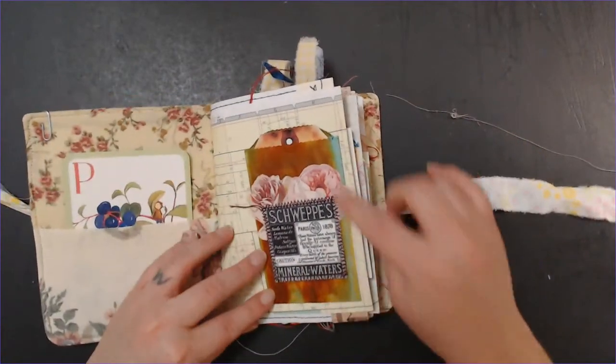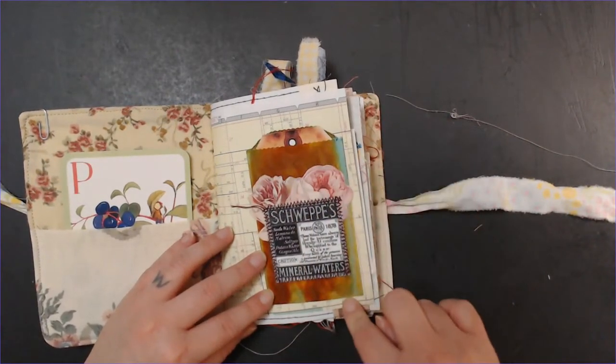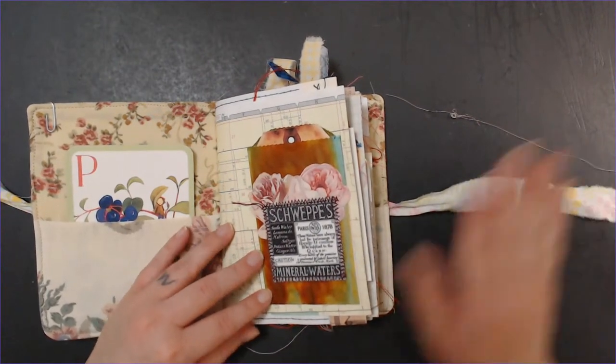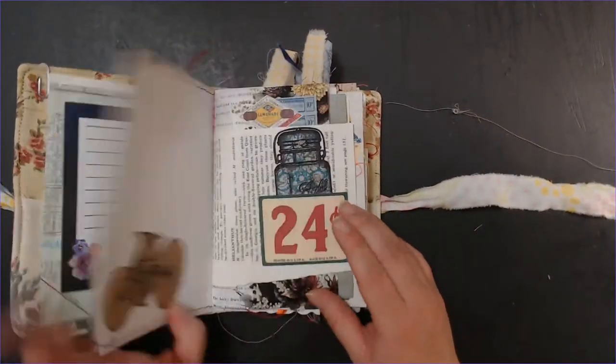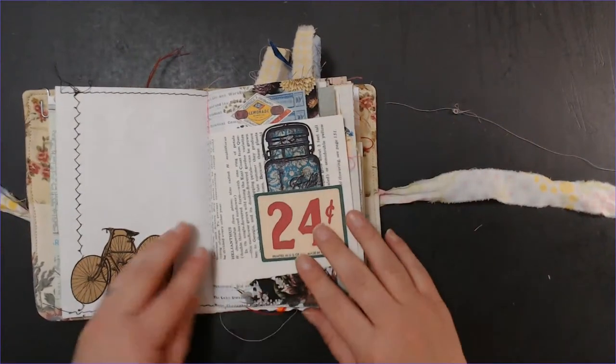This is a really fun alcohol dyed glassine bag, or pocket, that I dyed many, many years ago. And I finally just stuck it on somewhere. I have to get rid of all this ephemera I've been having for years. It's time to use it up. You know what? This is the year. This is the year.